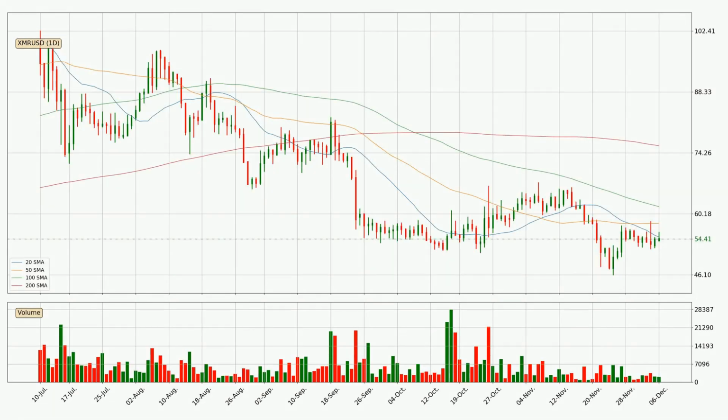Looking at the daily simple moving averages, the current price is below all simple moving averages for this time interval, which looks bearish, and it is to watch if the closest SMA, the 20 SMA, will play as resistance or the price will break it to the upside above the current price of around 54.8.